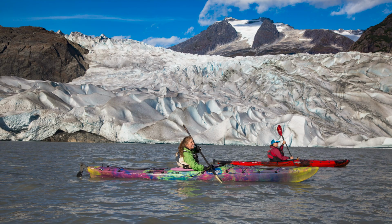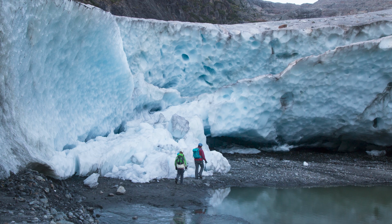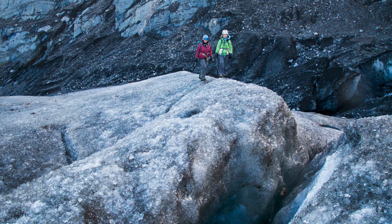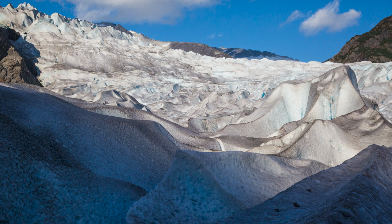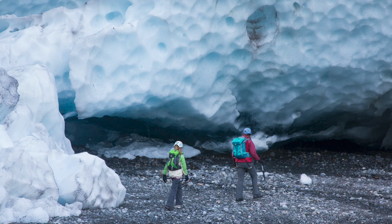And last time we were here, we took our sea kayaks and we paddled all the way to the toe of the glacier. We got out, we put on our mountaineering boots, we got our ice axes, our crampons, and we were tied into a rope, and we explored the glacier. And it's a really neat thing if you've never been on a glacier. Getting up there and being able to walk around on it is really awesome, but it's also really dangerous. Things can fall on you and you can fall into crevasses.